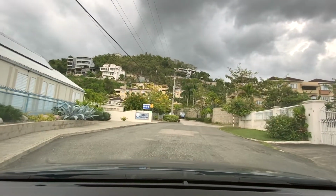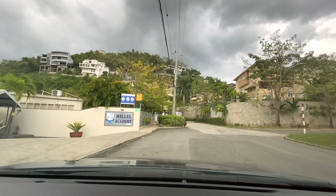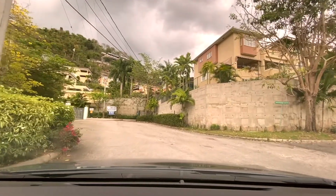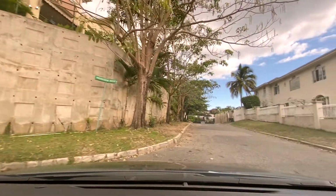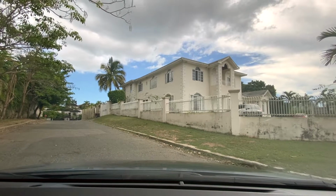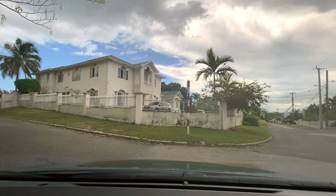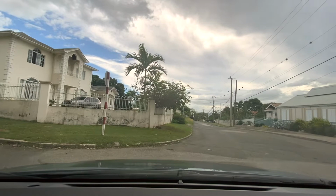And now if you take a look to our left hand side, this is the Hillel Academy, and this is the largest international school in Jamaica, which was founded in 1969. As I said, it's an international school. Normally they have around maybe 700 students from 40 different nationalities, and as I said, it's for the wealthy. School fees are very expensive, as you would expect. It's even in a wealthy community, so no doubt it's going to be expensive.